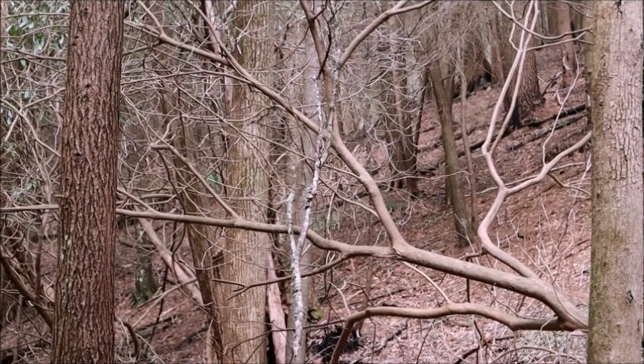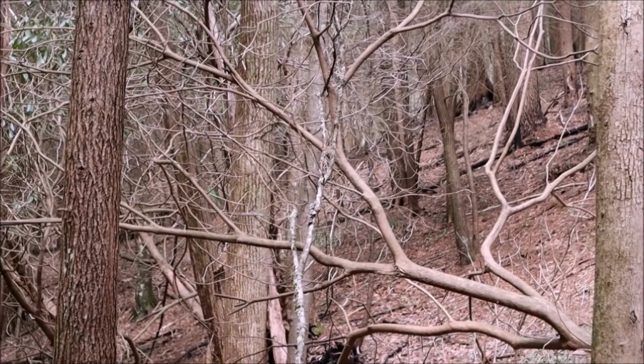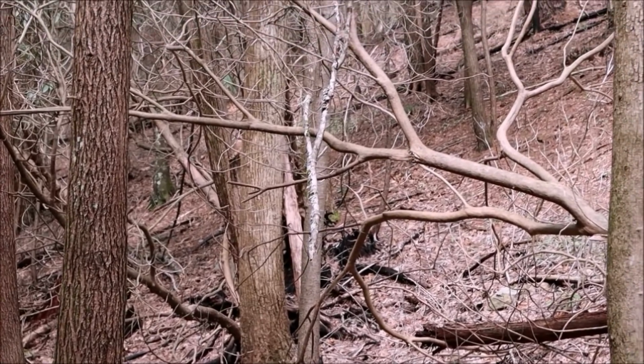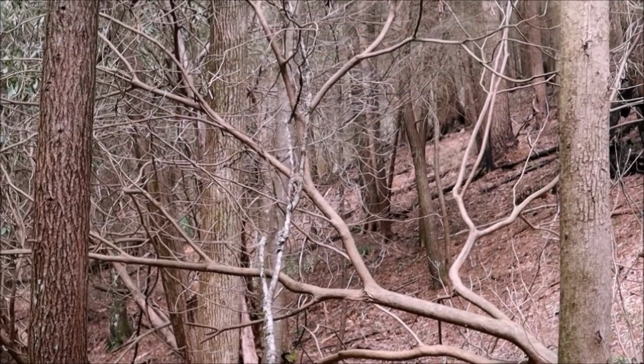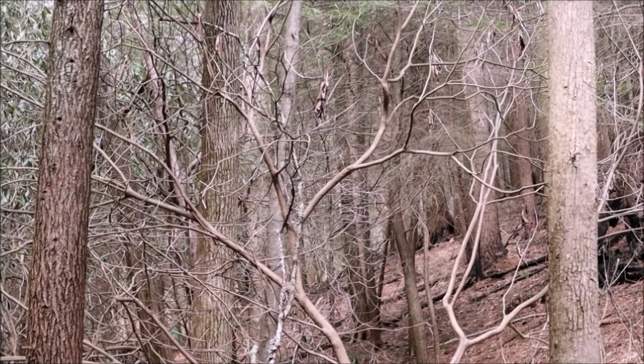Towards the bottom of the finger, Mark finds a hanger. What is peculiar about this birch limb hanging out of the top of the sapling is where did it fall from? There weren't any birch trees nearby.